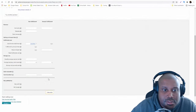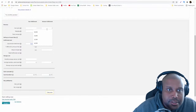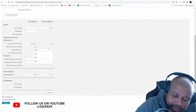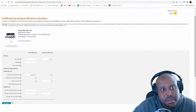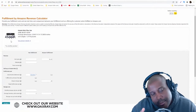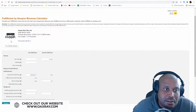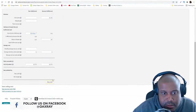$12.73. So I'm going to plug that in right there. $12.73. Price up here is $31. I don't see any surprises. It's going to be pretty easy to ship. You might have to bag it. Yeah, you're probably gonna have to bag it because that fabric, just slide it into a bag. But it's only 13 inches by 5 by 2, super small, super light, which means a whole lot are gonna fit in the box. This isn't gonna cost anything.